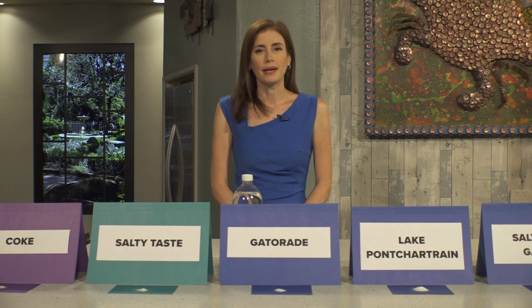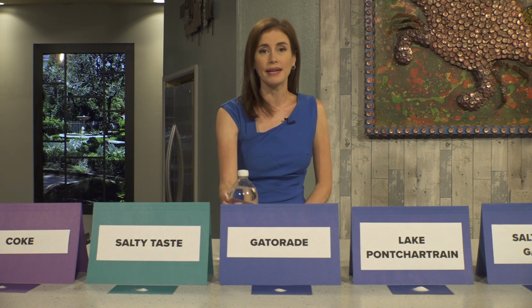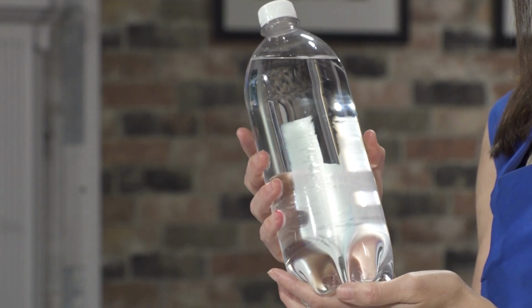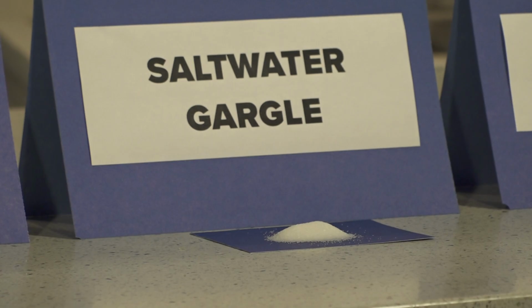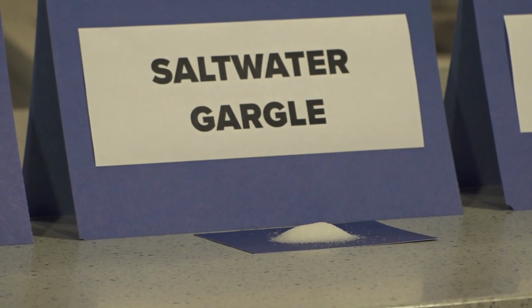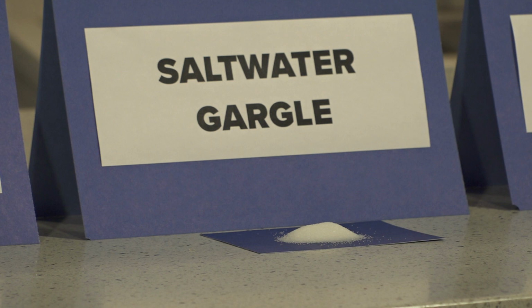Seawater, like in the Gulf of Mexico, has roughly 35,000 milligrams of salt per liter of water. So that means in a liter bottle like this, there are around 3 teaspoons of salt per liter. That's a lot, about as salty as a mixture you might use at home for gargling when you have a sore throat. That has about 2 or 3 teaspoons of salt per liter.